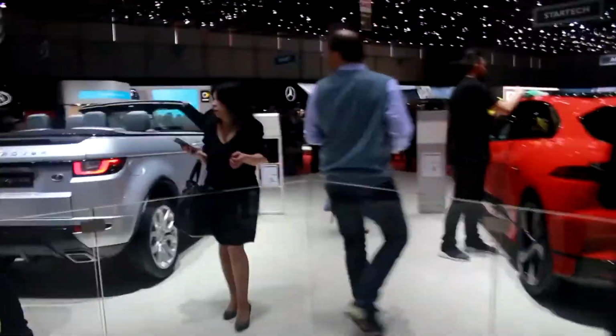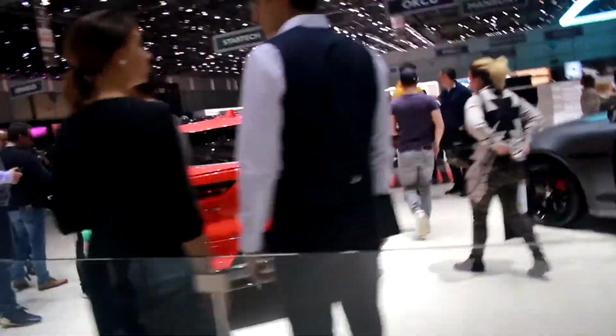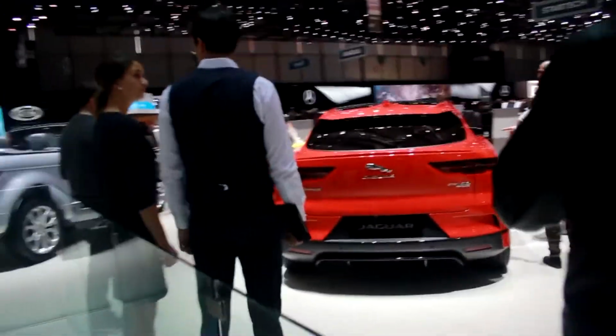They're going for a bit of a theme here with the red interiors, but if we come over here, this is a car I'm really intrigued to see. Is the Jaguar I-Pace. So this is Jaguar's new electric car, and yeah, it's looking pretty cool to be honest.